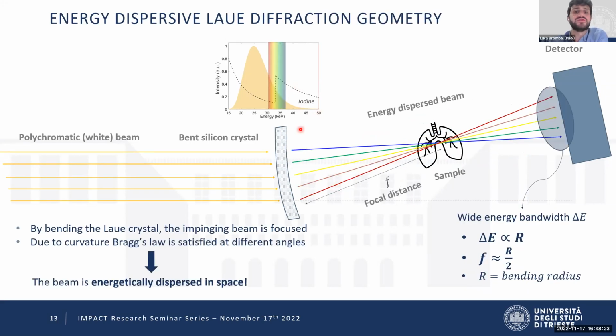So one way is to bend the crystal, and by bending the crystal, each different position on the crystal is going to satisfy Bragg's law at a different energy. So basically here you generate a fan of energy, or what is called an energy dispersed X-ray beam, which is dispersed in space, and then due to the focusing properties of a bent crystal is going to be focused somewhere downstream, and then it's going to diverge again onto the detector. The trick is to position the sample at the focus, so you have the same portion of the sample that is illuminated by many different energies at the same time, and then these energies diverge on the detector. So you map different energies at different spatial positions on the detector.